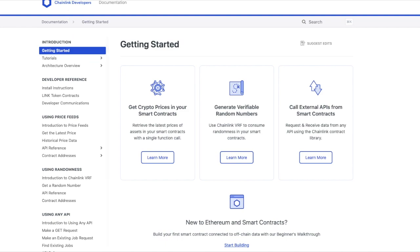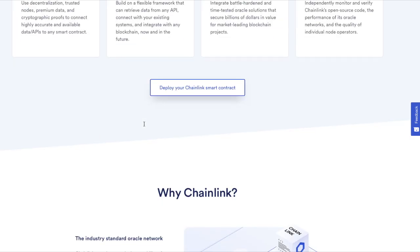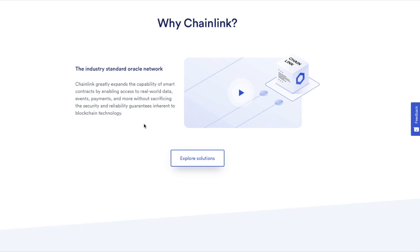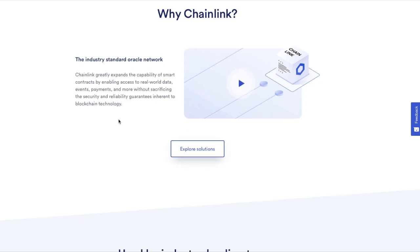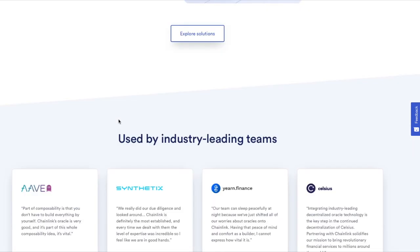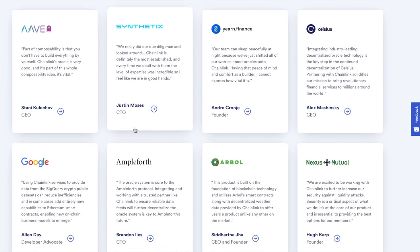Let's take a look at the rest of the links here on this first page, see if we can garner a little bit here. There you have a little Y thing here. It says the industry standard Oracle network. Chainlink greatly expands the capability of smart contracts by enabling access to real-world data, events, payments, and more without sacrificing the security and reliability guarantees inherent to blockchain. Okay, that's boilerplate advertising there. They talk about people who are using it, Aave and Synthetix and Yearn. These are all up-and-coming cryptos that are leveraging Chainlink's technology.